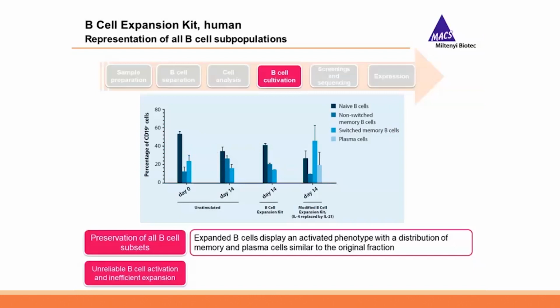And very interesting is that when you add IL-21 to the culture instead of IL-4, the whole repertoire is shifted to a more matured switched status. So you see a higher number of switched memory B cells and also a higher number of plasma cells compared to the result for IL-4. And this is just because IL-21 is considered to be a plasma cell differentiation driver, while IL-4 is described to be important in B cell survival.